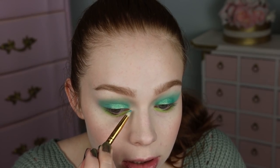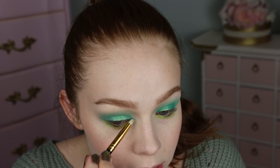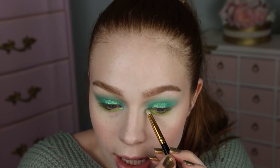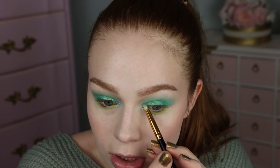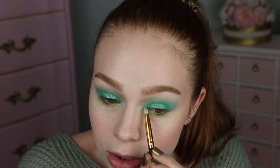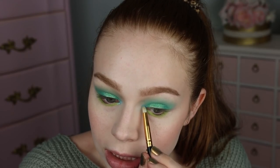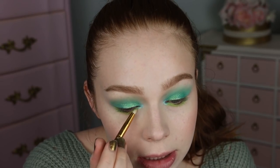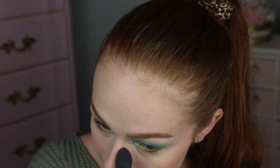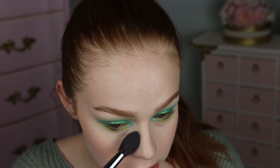So I'm just picking up a little bit of that and popping it on. I'm going to try and not blow it out too much just because it is not super dark, obviously. It's a pastel baby blue, but it's still a little bit darker. So I'm going to keep it more contained and just lightly blend it onto the lower lash line. Okay, so it looks like I ended up with the tiniest little bit of fallout, which is actually dusting right away. So that's good news.